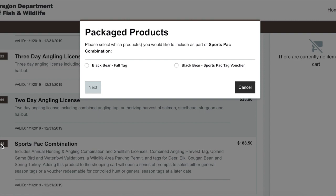When you hit that, some of this stuff pops up, which I did not know what these things were. The tag voucher. I was like, what the heck is that? So you have the option to just choose your black bear tag or your black bear sports pack tag voucher. So that's if you are going to apply in the spring. So the voucher is basically like it gives a credit to your account for later on. So if you're wanting to do a controlled hunt later in the season, you're going to always want to do the voucher. So just for simplicity's sake, I'll just say yeah. Okay, for black bear, I do just want the fall tag.